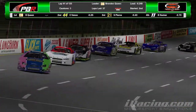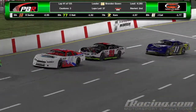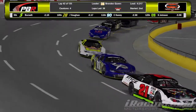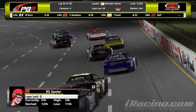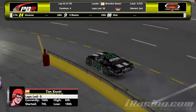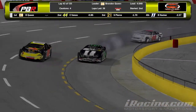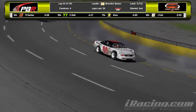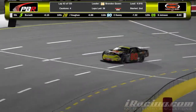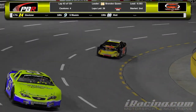And really, the whole top five have moved quite a lot of positions here, as we see one of our drivers in the top five, RS Center, I believe it's Center. He has gone from 12th to 5th, as we have another caution. Was this a big one? Because we have a lot of cars slow right now on the track. Tim Knotts slow out there. Looks like Charlie Needham is slow out there. Brian Neff catching the track. Yeah, he's trying to get back to the back of the pack there. Let's take a look back, see what happened here.